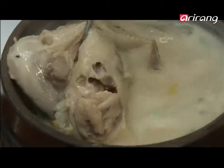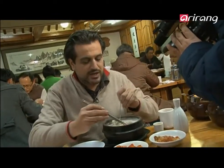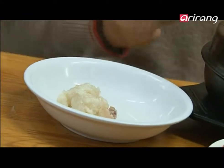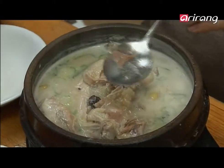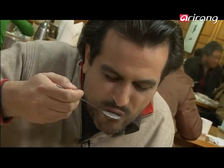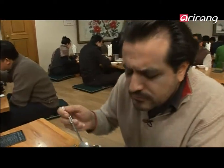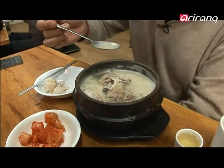You see from the back, let me show you. Here it is. Look at that. The rice. The glutinous rice inside. You have a piece of the delicious and tender meat of the chicken. And to go with, the soup itself. It's very hot. I start with the soup. It's a cold day today.